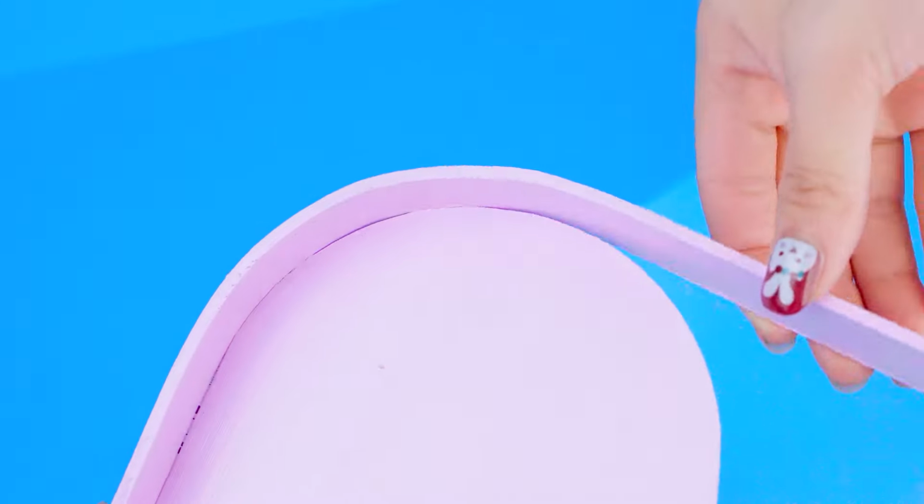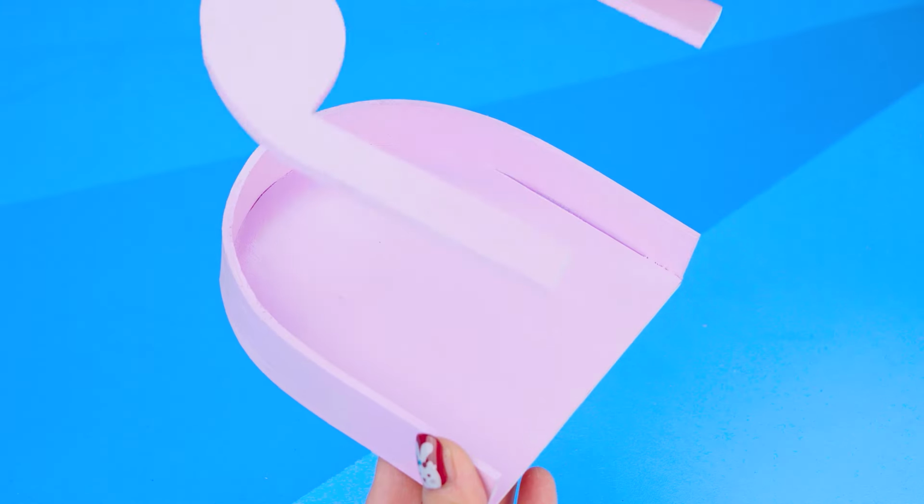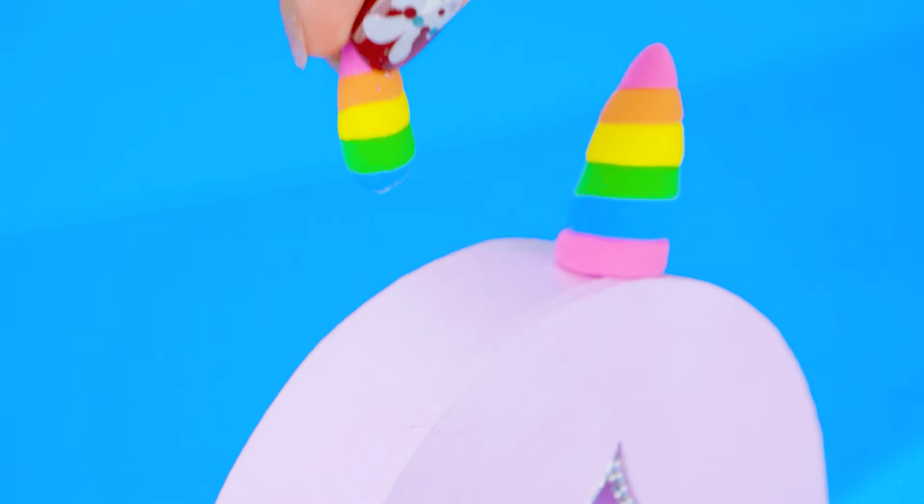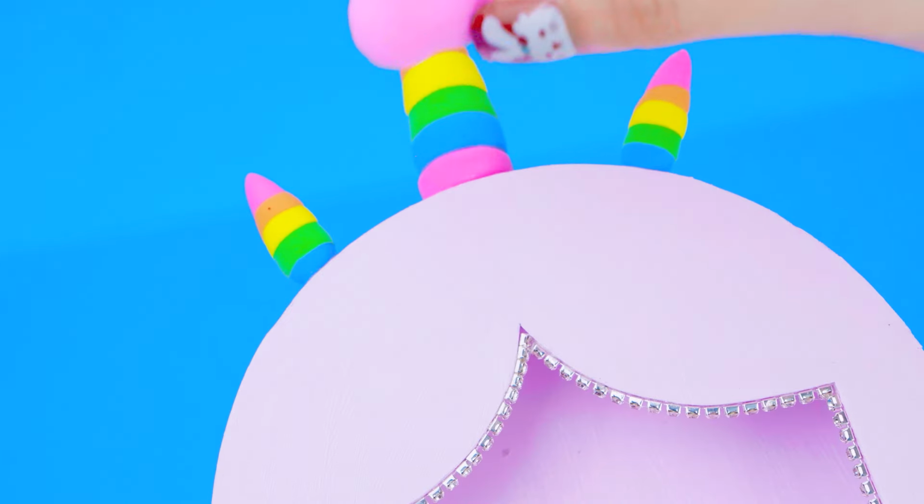I think we need extremely big unicorn headboard in this house. So now I'm using Fomex and watercolor to make it. Molding clay to make flower. It's very easy to make.